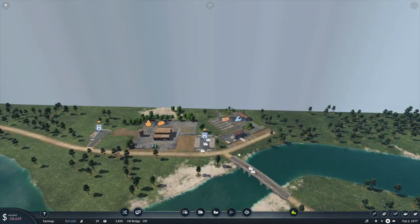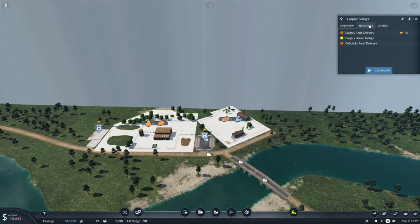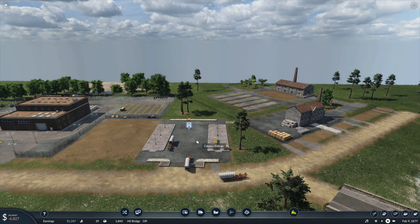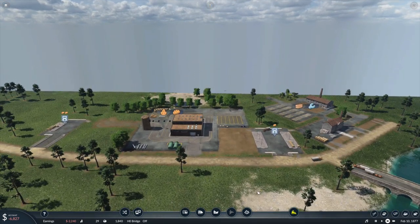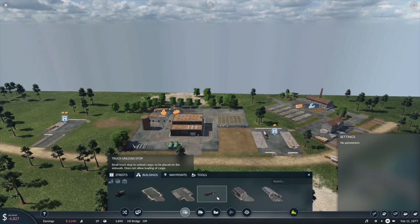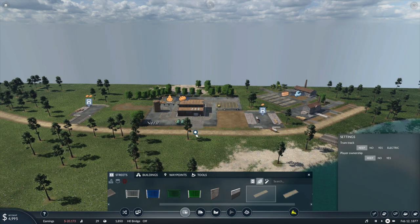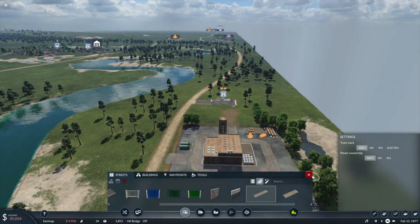Now, with that Okotoks line, let's make sure that it is in the same terminal as the grain haulage, that way the two pickups are separated, and the drop off can share a spot for now. Or in fact, our best idea at this point is, why don't I bring a small road out like this? Oh, or not. Let us wait until we make some more money.